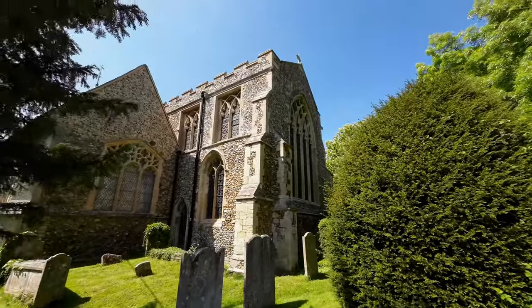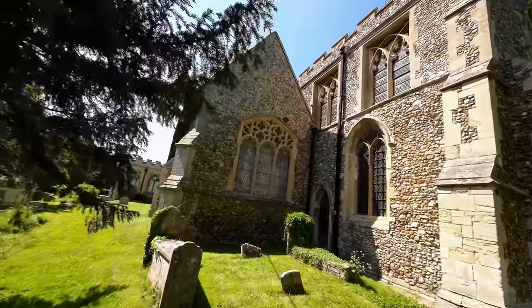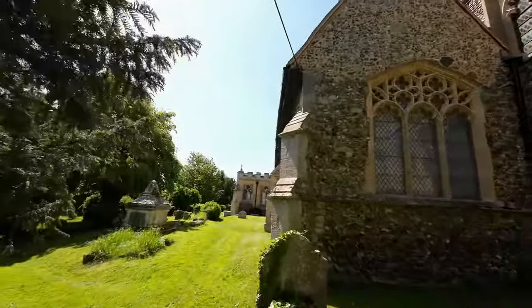Okay, look at the end of this church. Isn't this wonderful? But let's go inside. Let's explore what's inside.